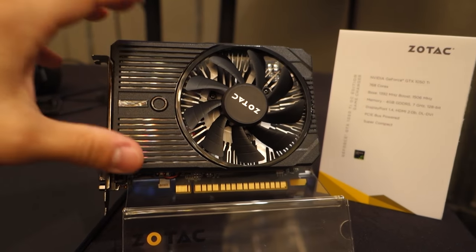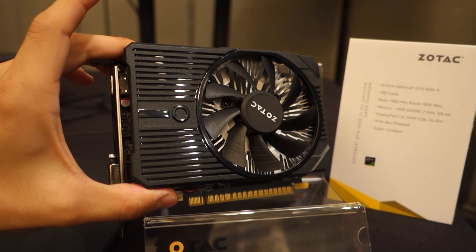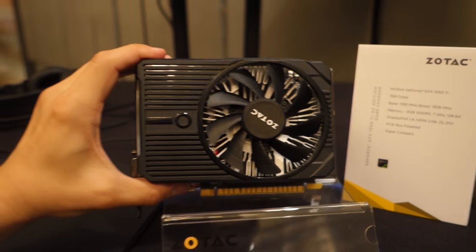So this is perhaps the newest addition to the Zotac line of graphics cards. This is their GTX 1050 Ti. I like how mini it is.